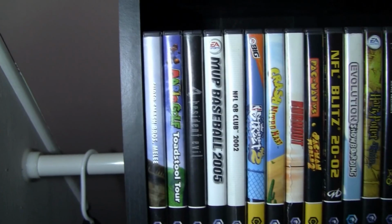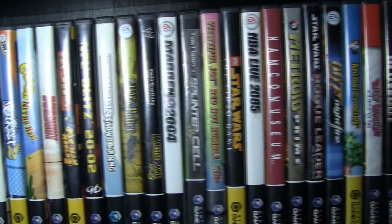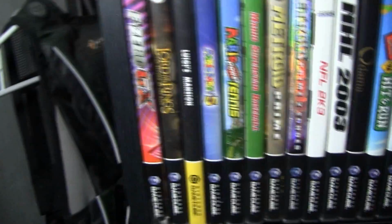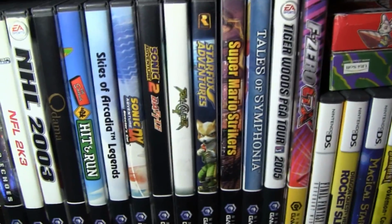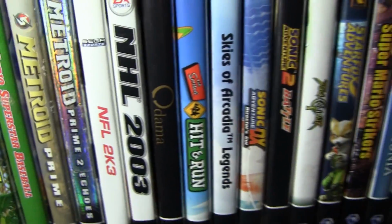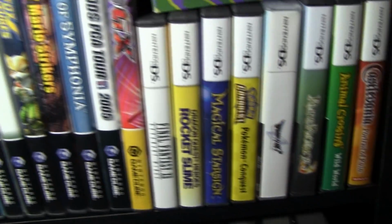We got some GameCube games right here. Super Smash Brothers, 007 Nightfire, that's one of my favorites. Metroid games, I thought those had great graphics on the GameCube. Skies of Arcadia. The legendary Skies of Arcadia. Yeah, I found that one at Goodwill. Tales of Symphonia right there too.